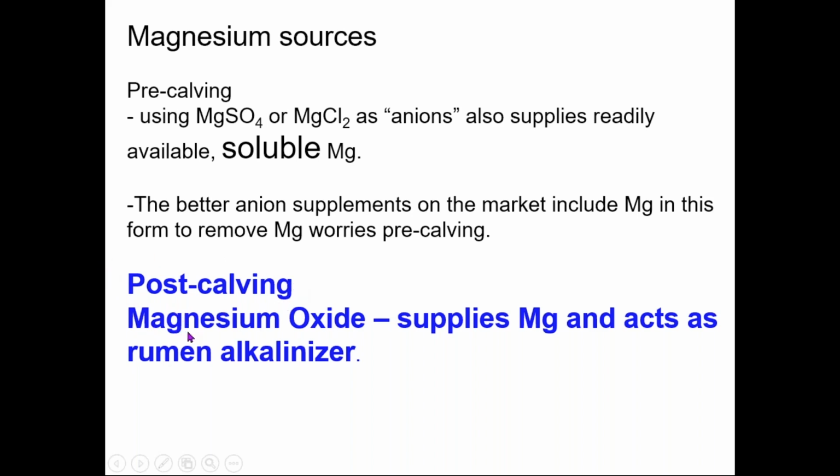After calving, most nutritionists are adding magnesium oxide as the source of magnesium to the diet. They're doing that because it's going to supply magnesium to the animal, but they're doing it also to alkalinize the pH of the rumen. Most nutritionists use a combination of sodium bicarbonate, potassium carbonate, and magnesium oxide as their rumen buffer additives to the diet. Magnesium oxide can do all these things, but there's problems with magnesium oxide.